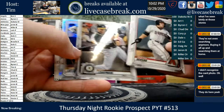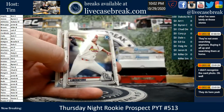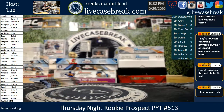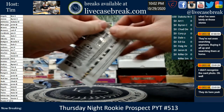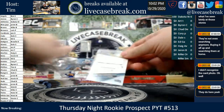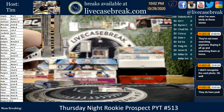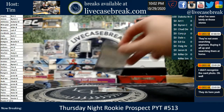Thought there was another color here. Nope, refractor. Lutz out of 499. Libertor and Rutledge on the bottom. Okay, 2020 Finest. Heard that one way too much.